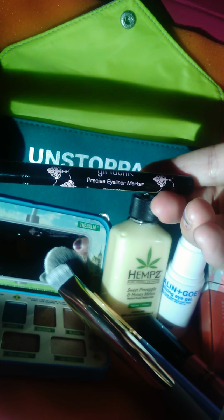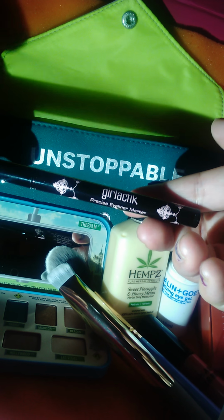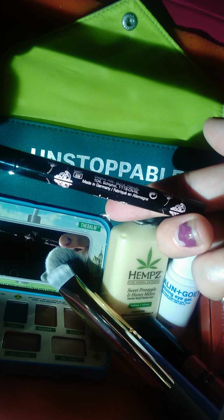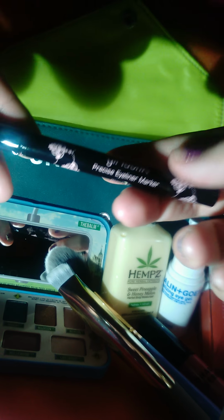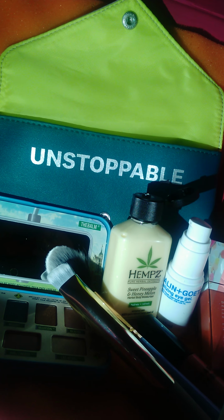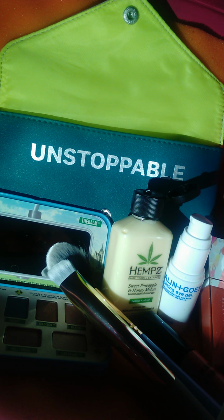Oh, and then we got another eyeliner. Galactic is the brand. I guess this was an add-on. Black Noir, Germany. Ooh, I don't know if I'm ready for it yet to put it on. Should we put it on? Let's see. Just a little bit. It goes on well.